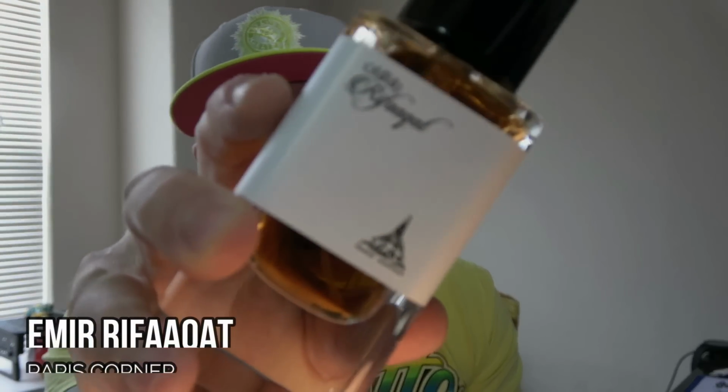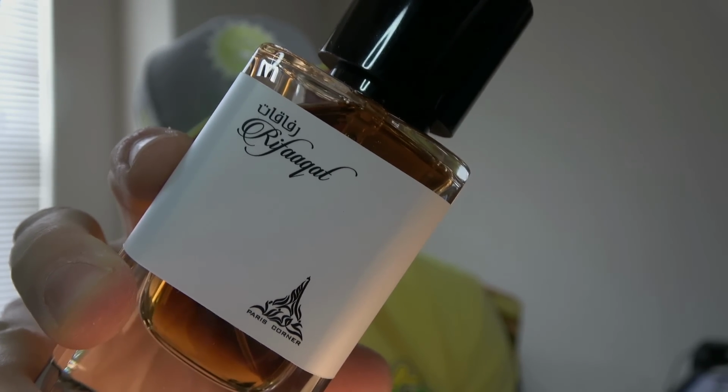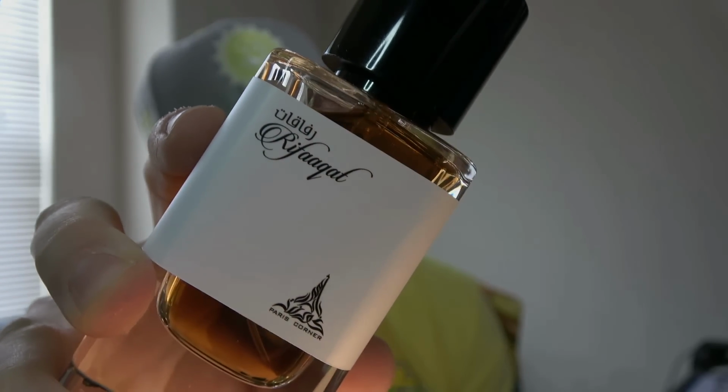Then finally on Saturday, what I'm wearing right now, I have 4 sprays around my neck. It has not calmed down. I will be doing a full review in the next few days. I am loving this. It's supposedly a clone of YSL Baby Cat. I really need to try Baby Cat because the clone's phenomenal. I'm not even going to attempt to pronounce it because I just can't. From Paris Corner, Rifaaqat. I'm sure it sounds goofy every time I try to say it, so I'll just show it on screen for you guys. This is resinous, warm and spicy.